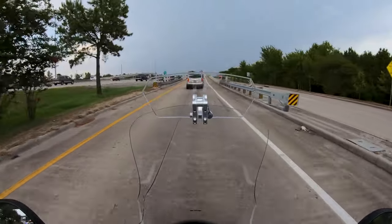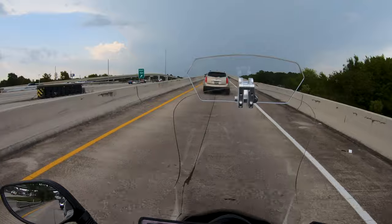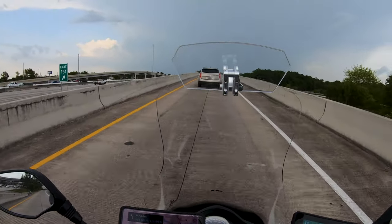And now everybody's stopping. Unfortunately, we're going to be in rush hour now. In the rain, rush hour, great. Until we get past the Woodlands.